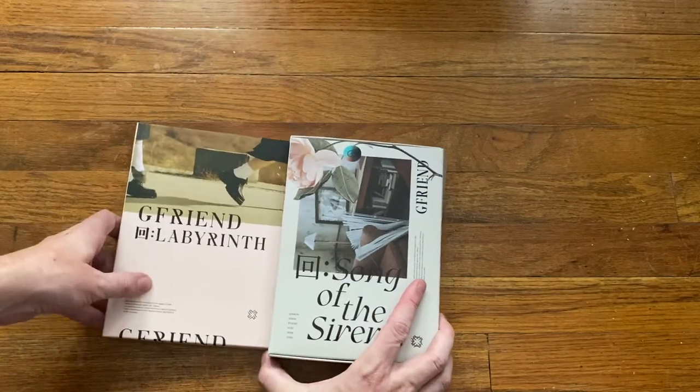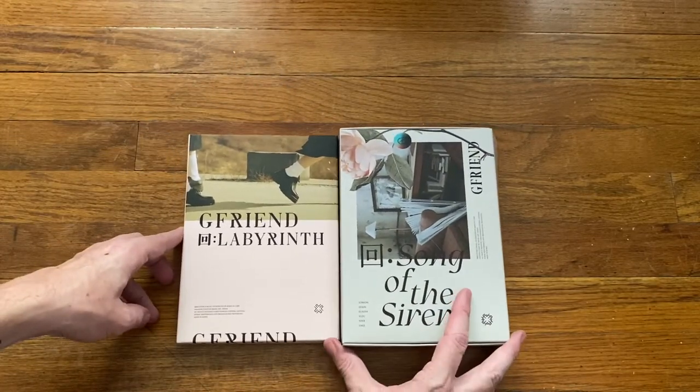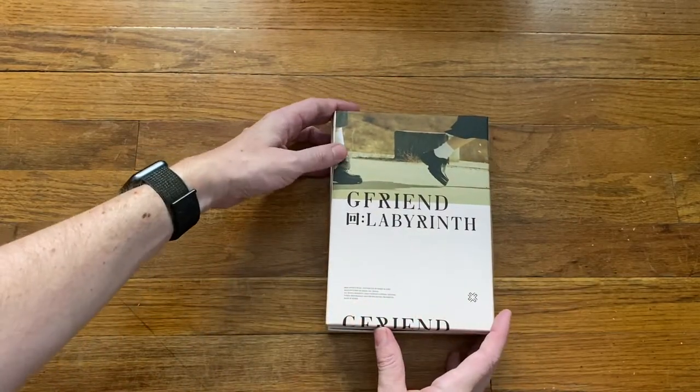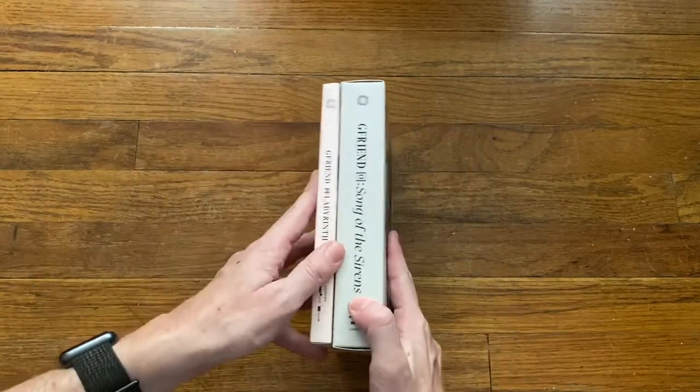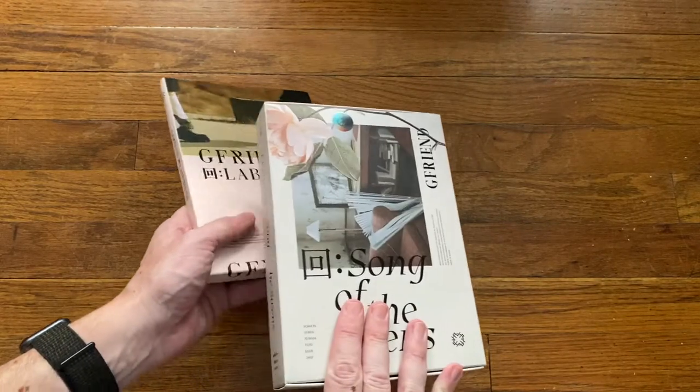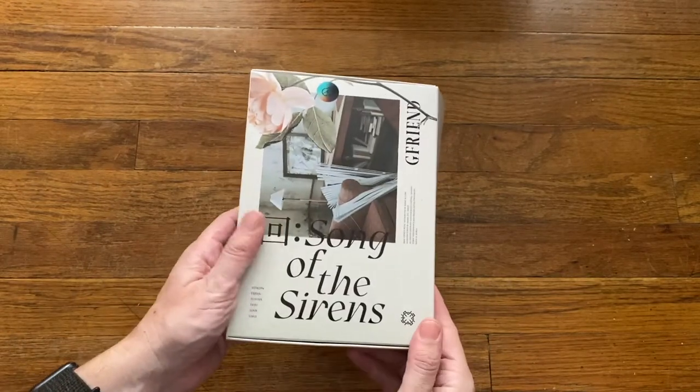Crossroads is about the same, or Song of the Sirens is the same size as Labyrinth up top. It is much thicker. And I hear something rattling around in there, and I hope it's okay.